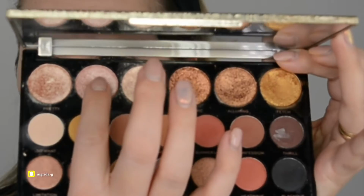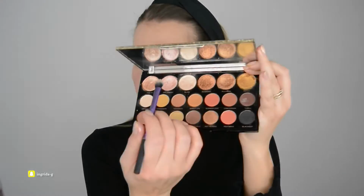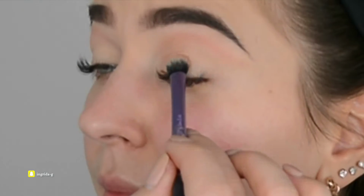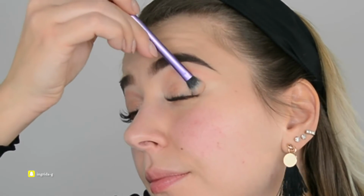I think we should add a little bit of shimmer in the inner eye corner at least, till the middle. So I'm gonna go with the shimmery creamy color called Dreamboat. Taking a brush, kinda dragging till the middle of my mobile lid. So for the outer corners, we're gonna take this color called Confession in a fluffy brush. I'm just gonna add it only on the outer corners and meet that cut crease part that we did.